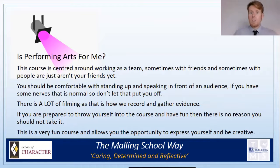So is performing arts for you? Yes, that's the long and short of it. Yes, it is. It is a very practical course. You need to be ready to work with people from the whole group, not just your friends. And quite often we can form some really nice groups of people that you didn't know in lower school. You want to be already quite comfortable at getting up and being able to talk in front of people. If you're nervous at doing this, that doesn't mean that you can't do it, right? Because we can still build on that and we can improve and build your confidence as it goes.